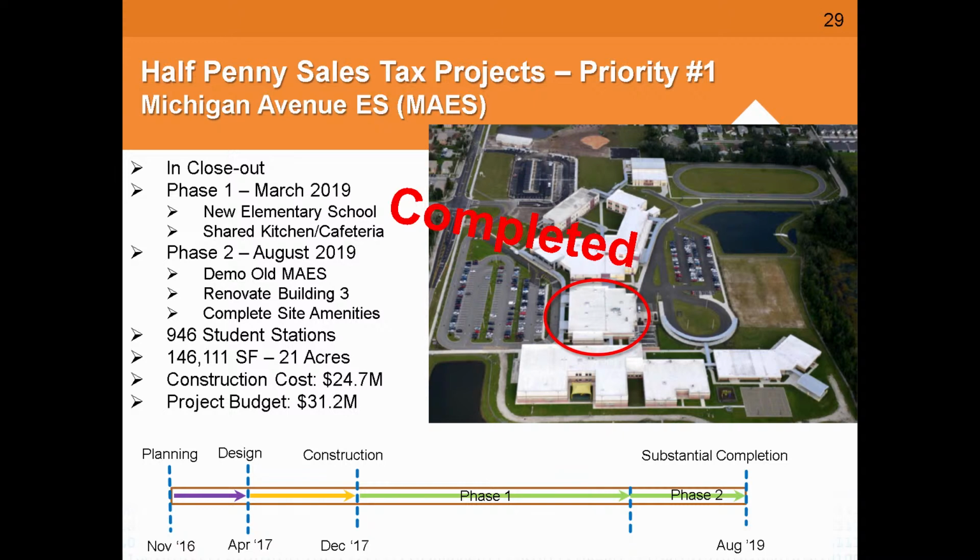Next project. Oh, let me talk about our shared facilities, excuse me. So to the bottom of the screen is Michigan Avenue Elementary School. Those are the two buildings, the new main building to the bottom left and the existing building 3 to the bottom right that we were required to retain and renovate. To the top of the screen is St. Cloud Middle School. We'll talk about that a little bit further in just a bit. But that building in the middle is the shared kitchen cafeteria.